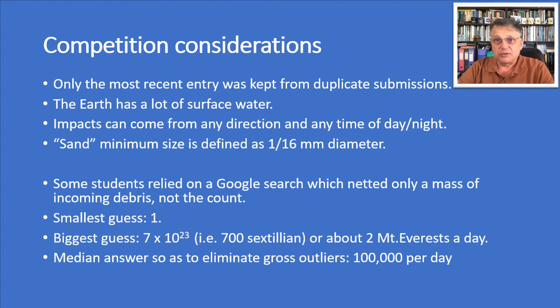Now, the smallest guess that we had from anyone was there's only 1 meteor a day anywhere seen in the world, which is obviously an extreme outlier. And the other one that was also by far an extreme outlier was 700 sextillion per day, which sort of equates to the equivalent of 2 Mount Everests full of sand falling from the sky in any day, which would probably be very, very noticeable if in fact it did occur.